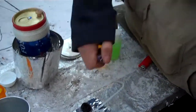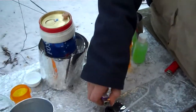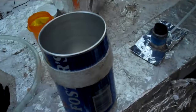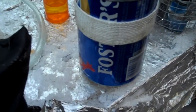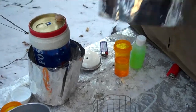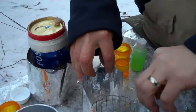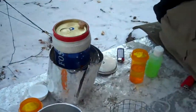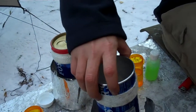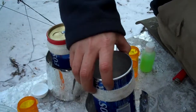Okay, I was going to show you our little cooking stove we're using. It actually uses Foster's beer cans. Foster's may be Australian for beer, but it's American for a stove. At least it is for us tonight. Yep, I thought of that little joke even way out here in the bush.